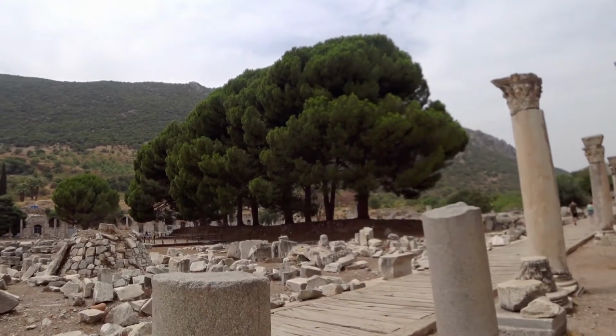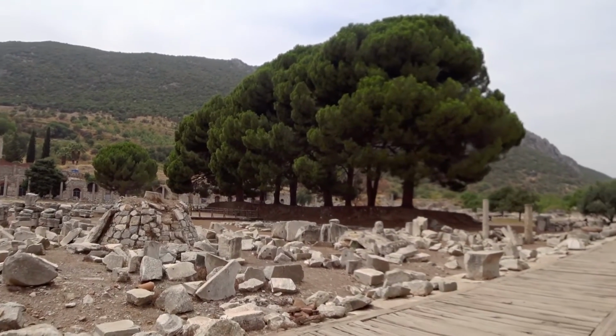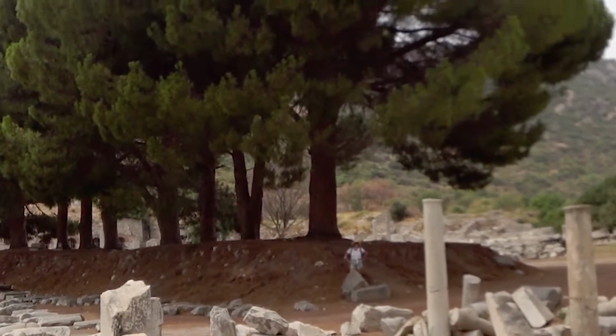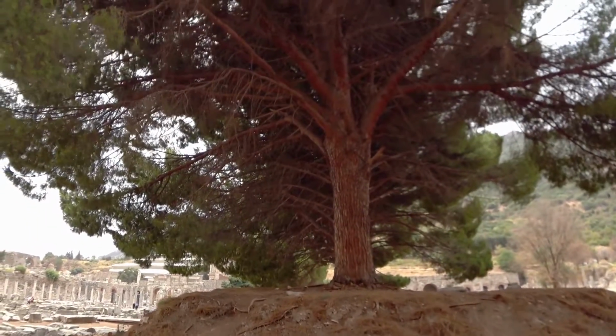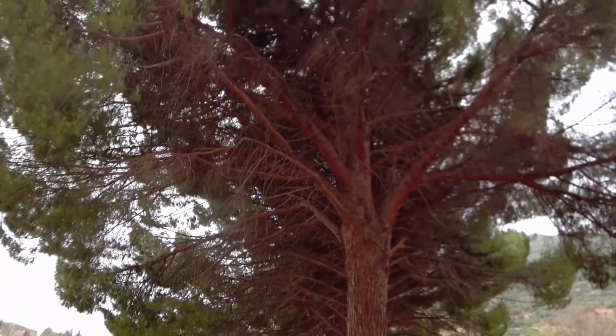Just looking at these trees, and again, you probably won't get the scale of them from the camera, but they are absolutely huge. A cicada sanctuary.